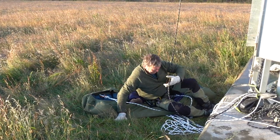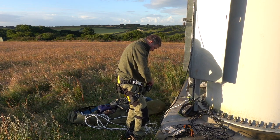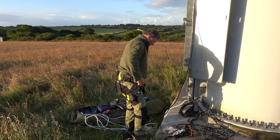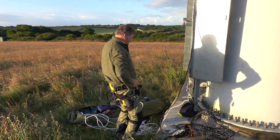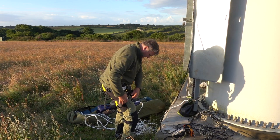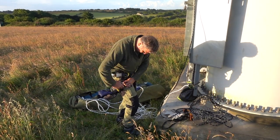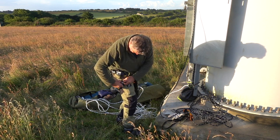Sailing number two. Look, the sun's come out. This is shadow camping. Look, there's two of them.